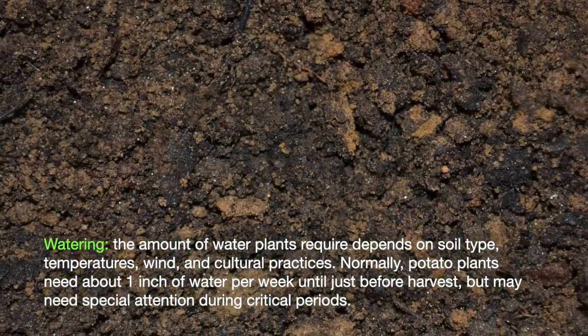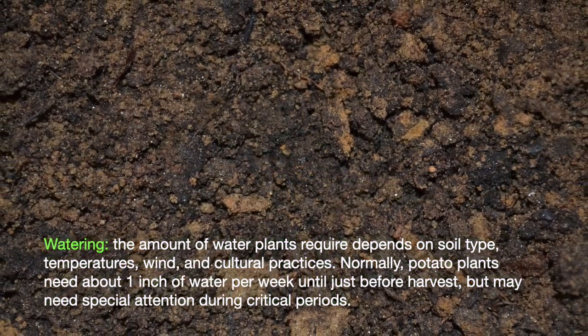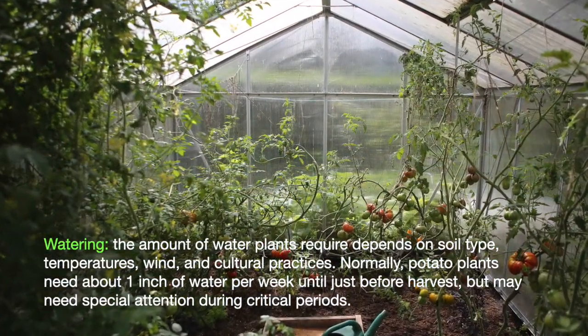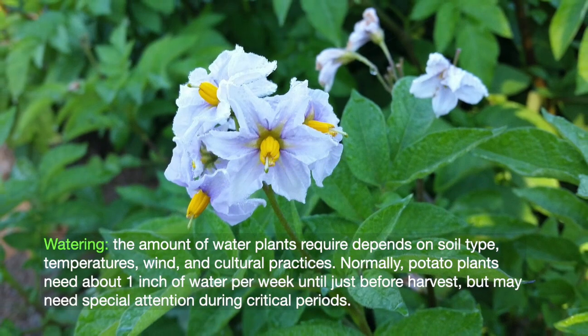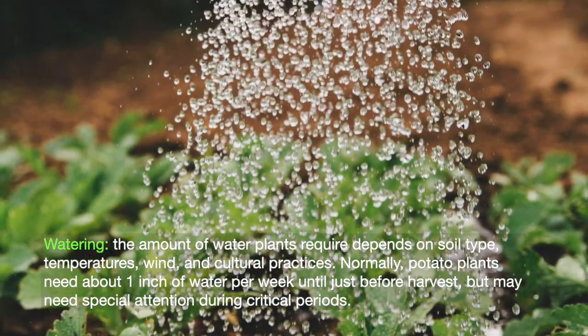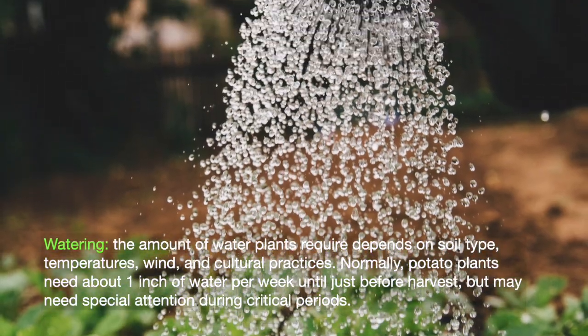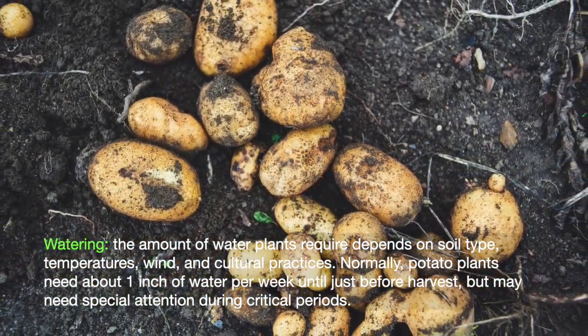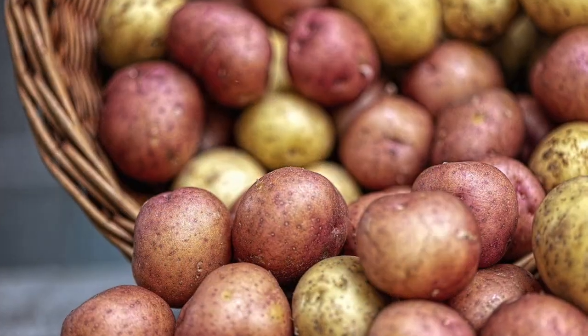The amount of water plants require depends on soil type, temperature, wind, and cultural practices. Normally, potato plants need about 1 inch of water per week until just before harvest, but might need special attention during critical periods.